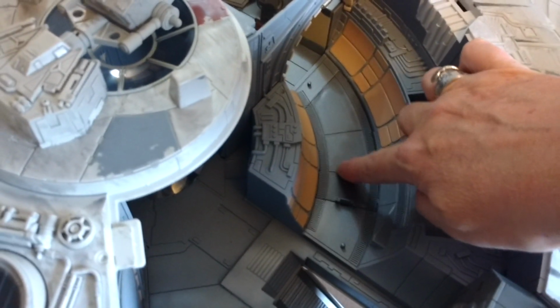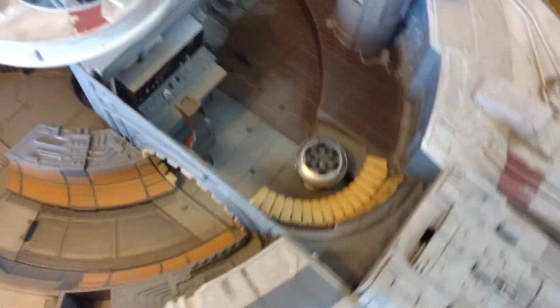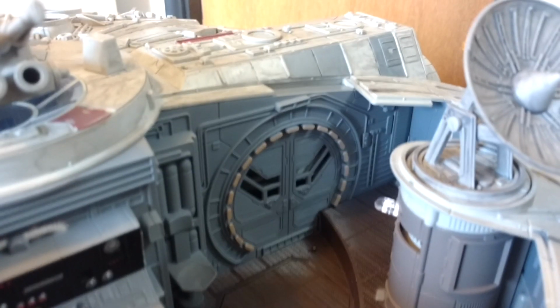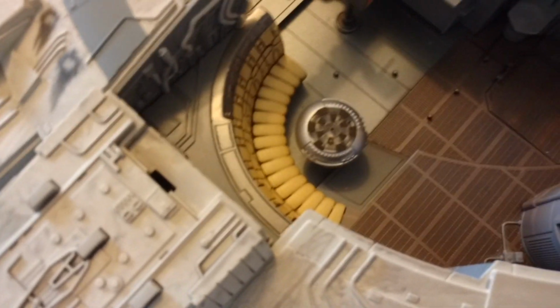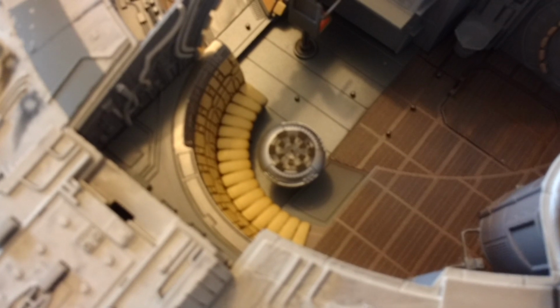This panel opens, so there's a hiding spot under there. Door. There's little Dejarc pieces that you can plug in here, which I'm not going to do because I will lose them.